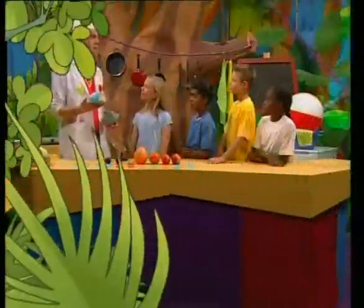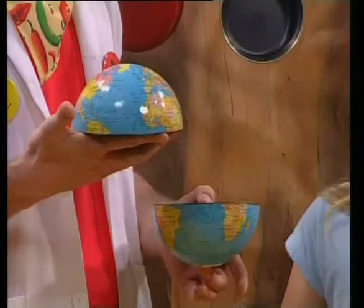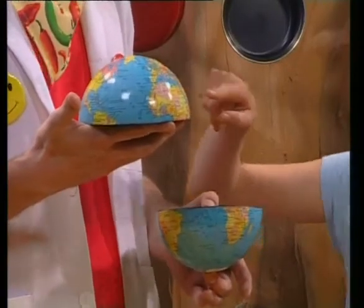Thanks, old tree. Does anyone know, including you out there, what hemisphere South Africa is in? The southern hemisphere. That's right. And what hemisphere is Germany in? The northern hemisphere. Here's the thing. When the northern hemisphere is having winter, the south is having summer.